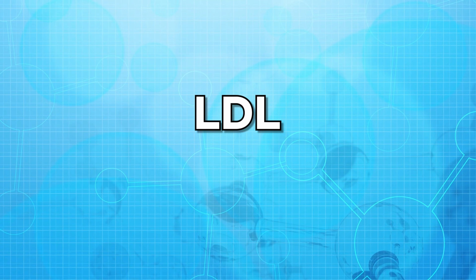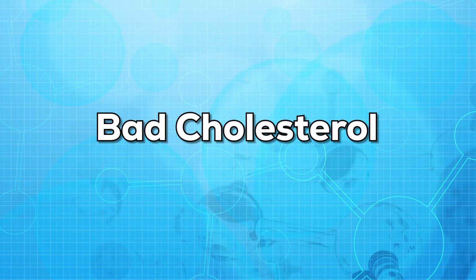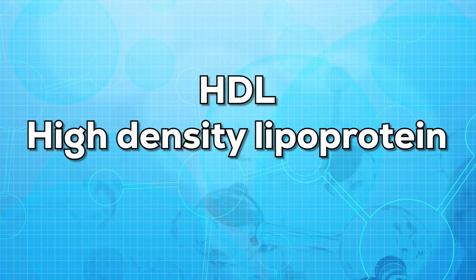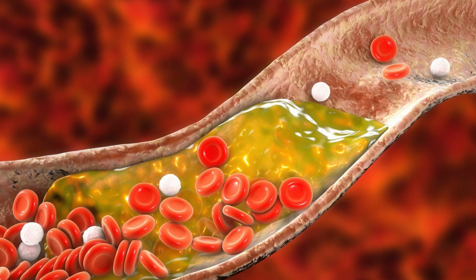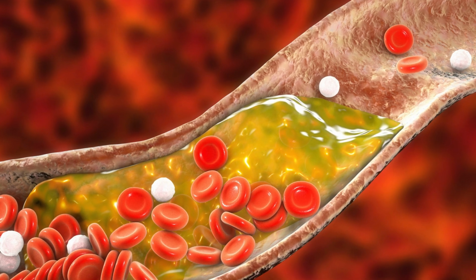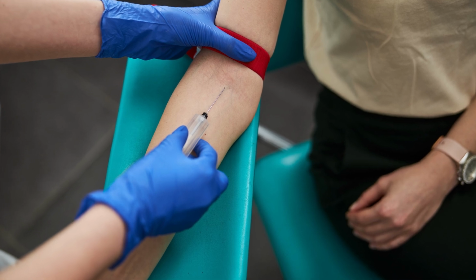There are mainly two types of cholesterol, LDL and HDL. LDL means low-density lipoprotein, also known as bad cholesterol. And HDL means high-density lipoprotein, also known as good cholesterol. A cholesterol test is a blood test that measures the amount of each type of cholesterol in your blood. Too much LDL in your blood may cause some serious heart diseases. So, it is important for you to take this test on a regular basis.